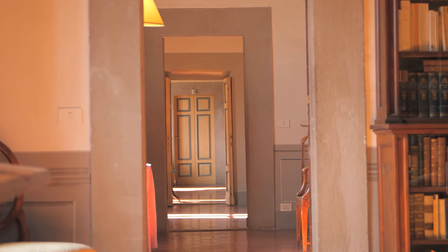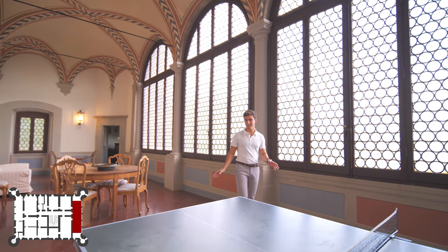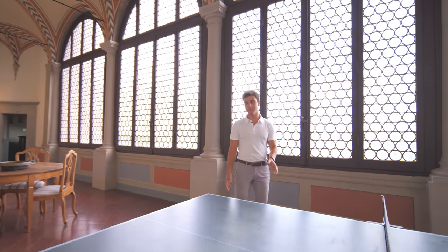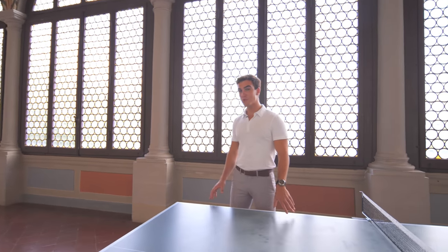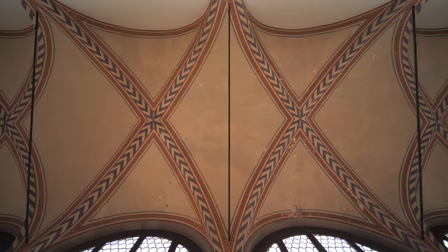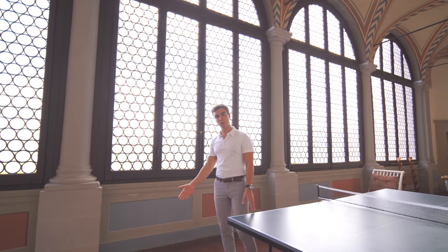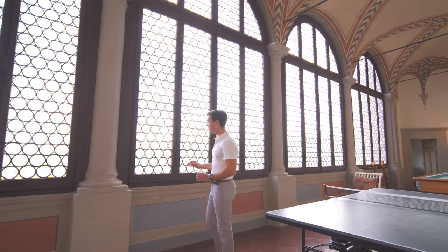Right beside the living area we've just seen, we find this other broad space, which is currently used as a playroom. This room has so much to tell us through these beautiful vaulted ceilings with frescoes, the terracotta floor, and these original handmade lead windows.